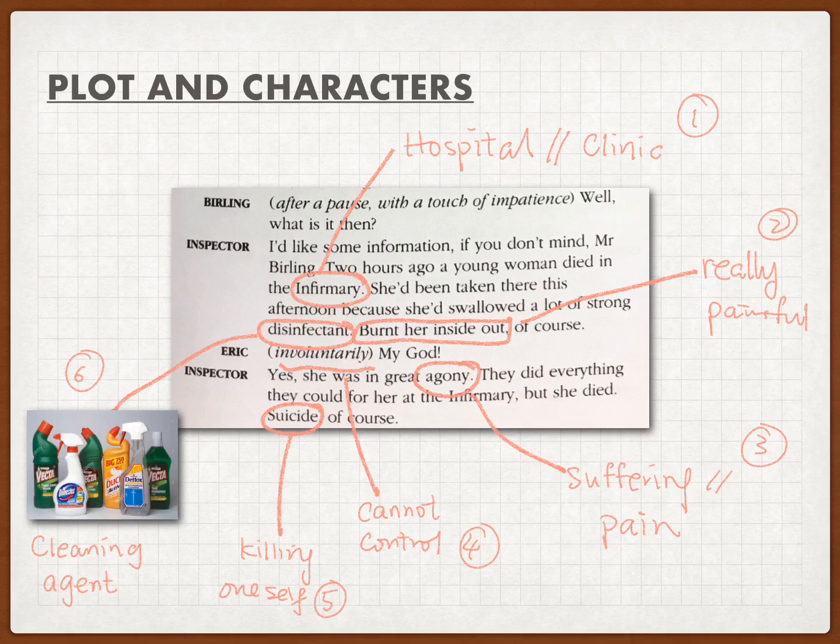Here are some words that I want you to know. Number 1, infirmary. It means a small hospital and clinic. And number 2, the phrase burn her inside out. Because the girl has swallowed a lot of disinfectant. And that's why those disinfectant hurt her so badly. And she would have a burning feel inside her stomach. So burn her inside out means it was really painful for her.